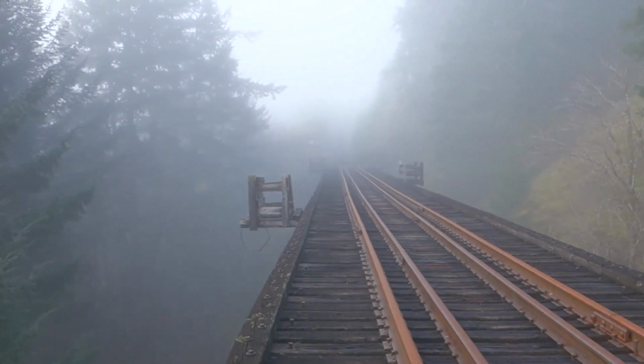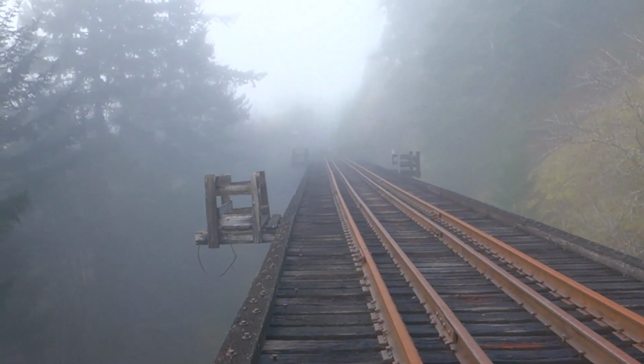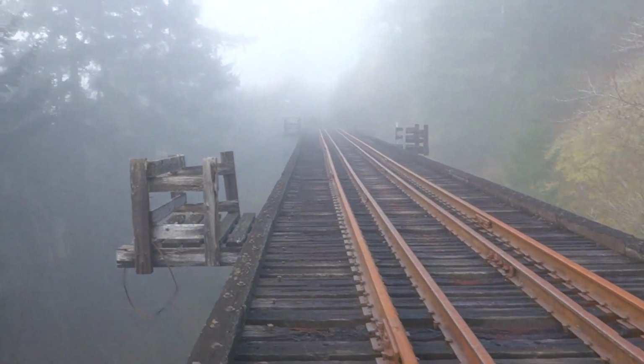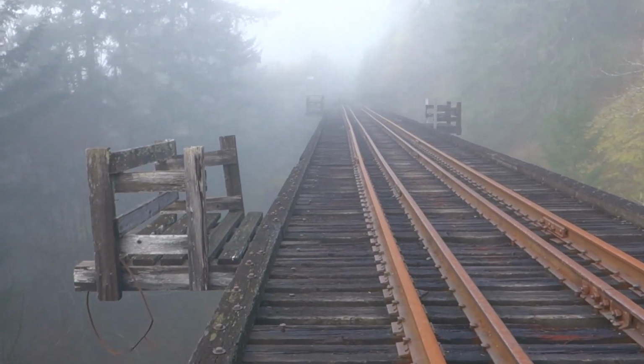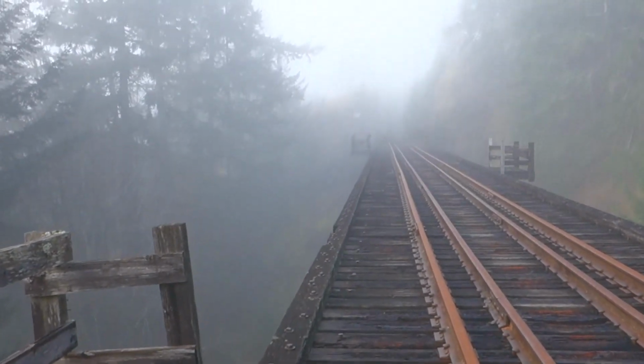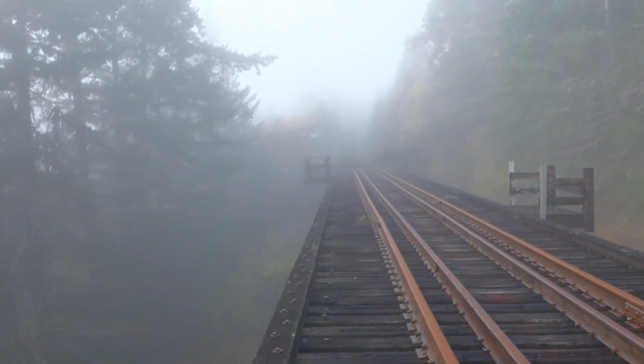I've got stringers below me. Of course, that's what I always say, on the assumption that what's below the stringers is solid, but that's not the case anymore with this one in certain spots. I'm thankful that I'm lighter than a locomotive.